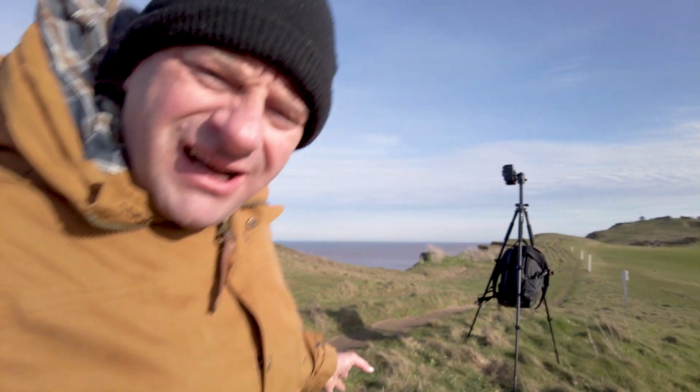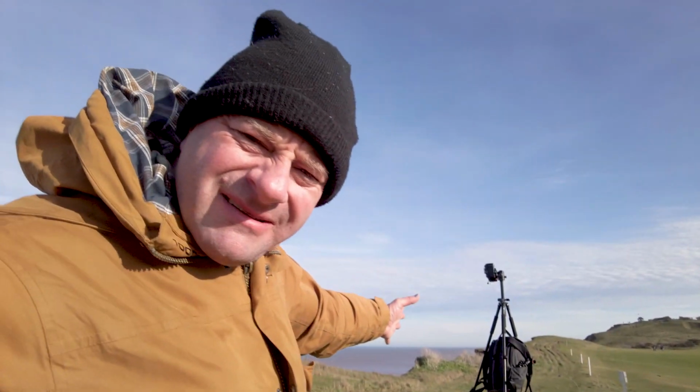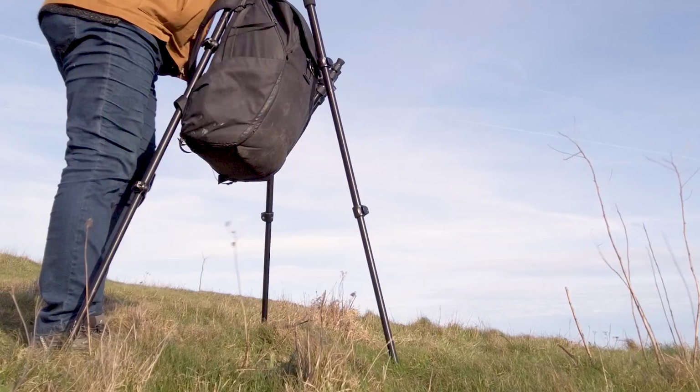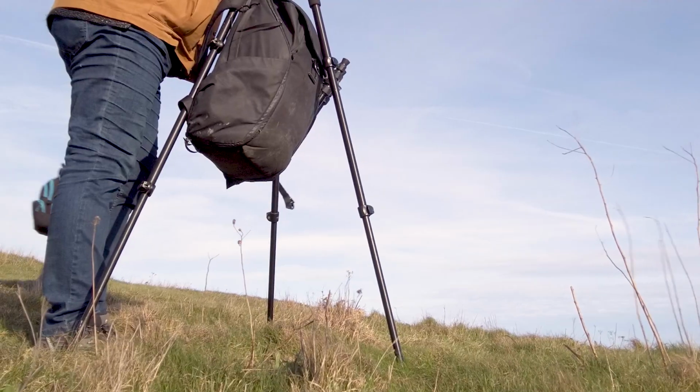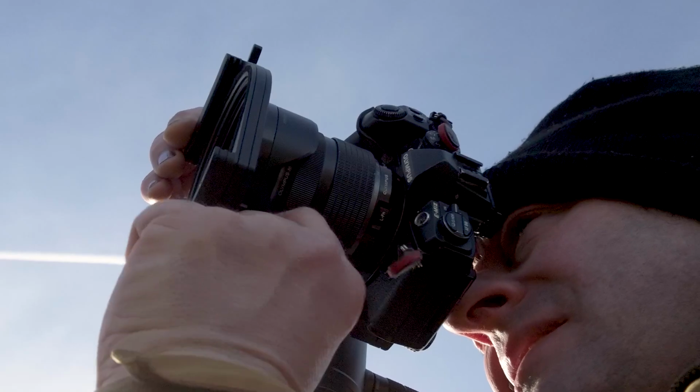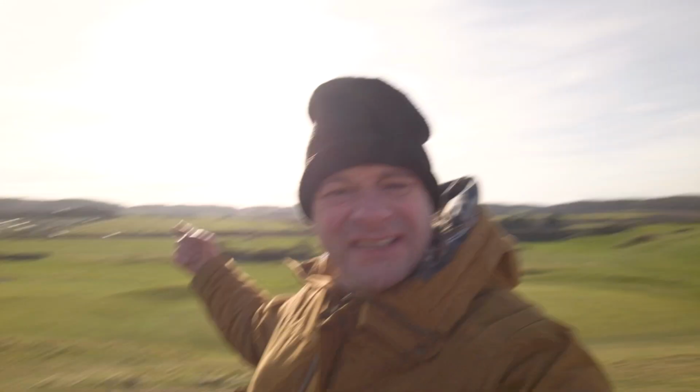So, first up, tripod. The wind is not brutal, but I haven't got spikes on the feet of this, so it's on really soft, kind of squidgy grass. And just looking through the lens, you can see everything shimmering as the wind is buffeting it. It's hitting it from this direction out to sea.